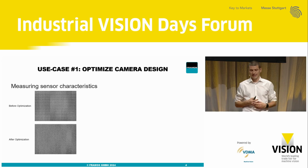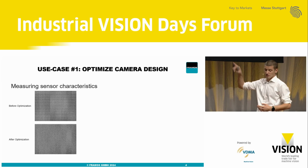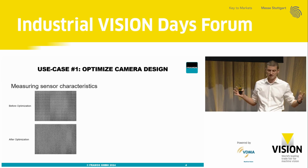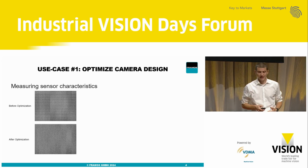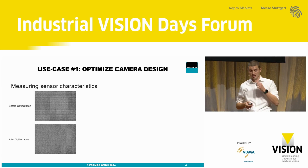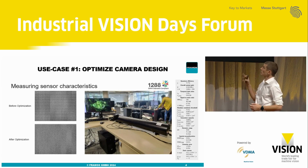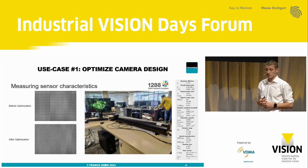They make the design of their camera, and as you may see in the top picture, they are disappointed because they do see lots of noise. And this is where you typically need to optimize your electrical design, and there's a very powerful tool you can use, the so-called EMVA 1288 standard that we also use internally when we do our design-ins.